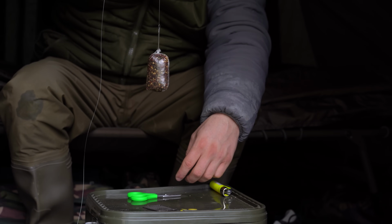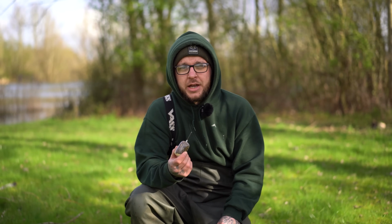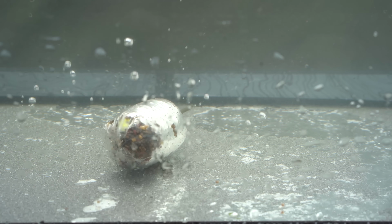So where and when would I use a solid bag? For me, I'd chuck one of these out in absolutely any situation, but predominantly when you turn up to a lake and you've got fish out in front of you, you want to get that bite quick. Get one of these out in the lake before you start leading about and disturbing the area you can.